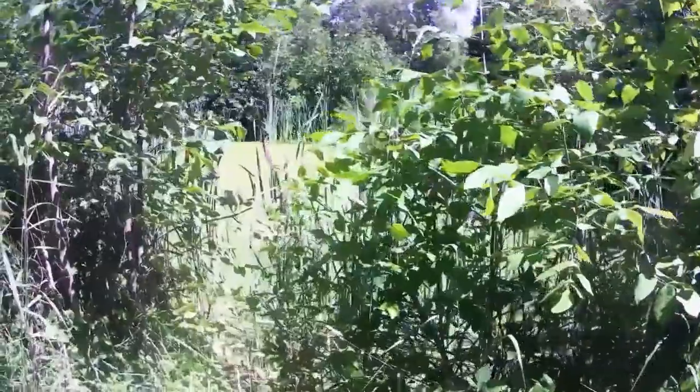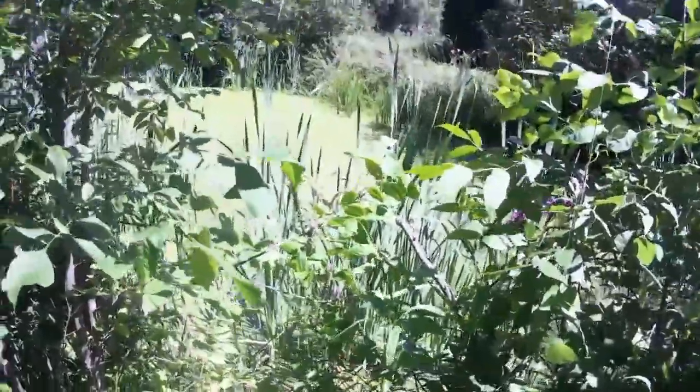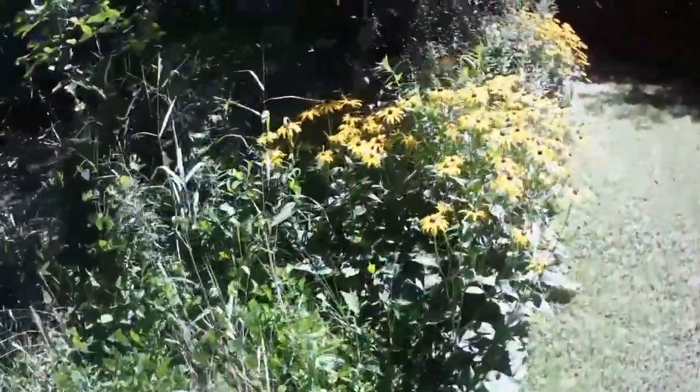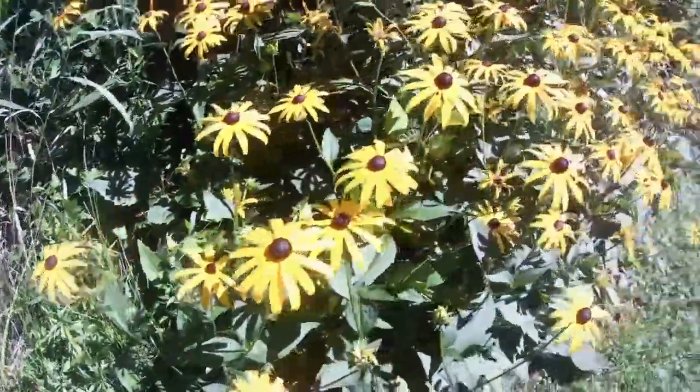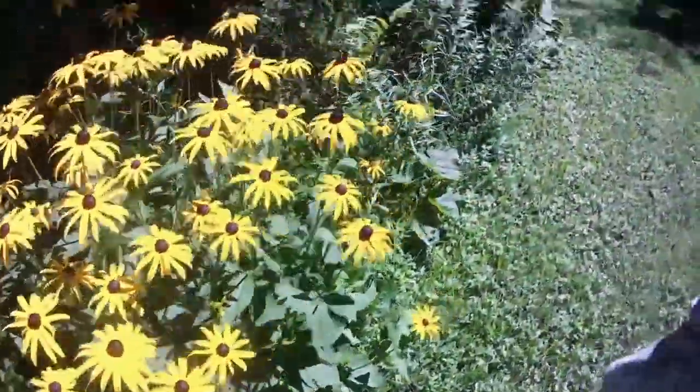Oh, this is like a pond. Another pond. See it, guys? That's cool. I love these flowers. They're so pretty. Ooh, me too. Mosquitoes are annoying. Mosquitoes. Oh, there's a bridge.